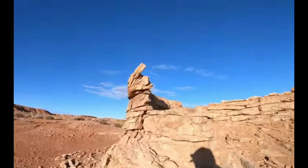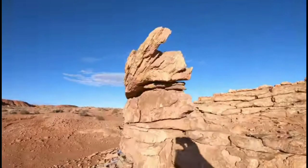Here's where this thing gets interesting. Off to the right, it almost looks like stacked blocks, but that stone right in front of us, it's rounded around the outside.